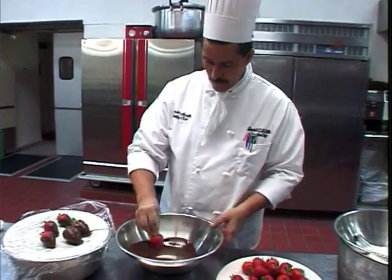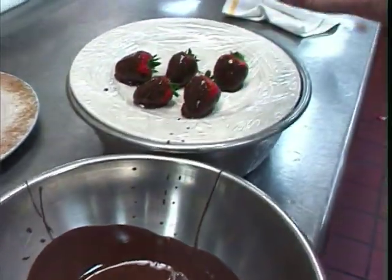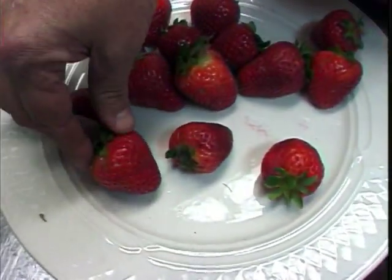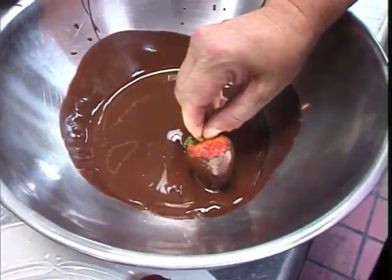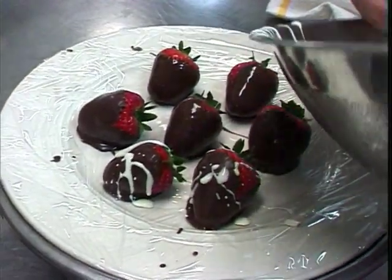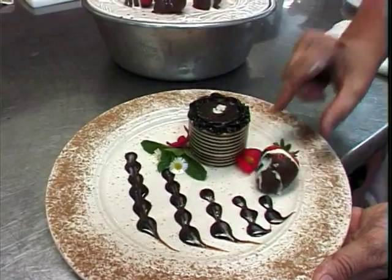People use chocolate to make many other delicious treats, such as ice cream sundaes and chocolate-covered strawberries. Here, a chef is preparing chocolate strawberries to be served as a dessert. Fresh strawberries are dipped in heated chocolate. Then white chocolate is dripped on top of the berries. Once the chocolate is cooled, they are ready to be served.